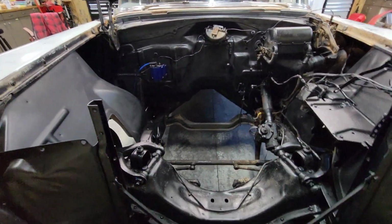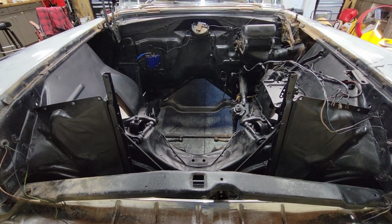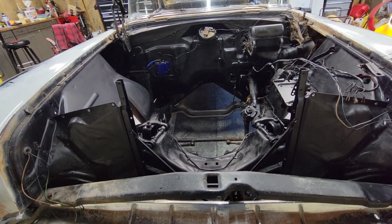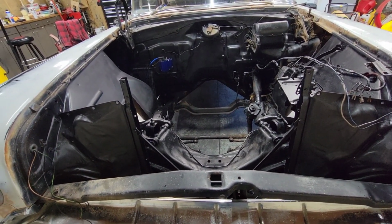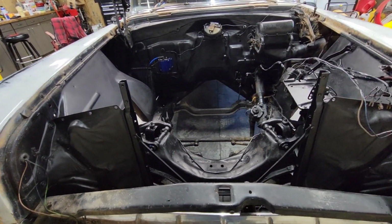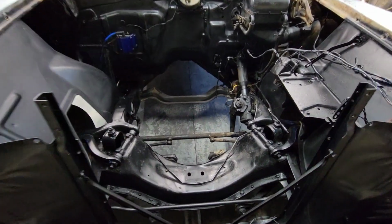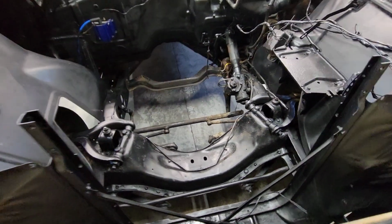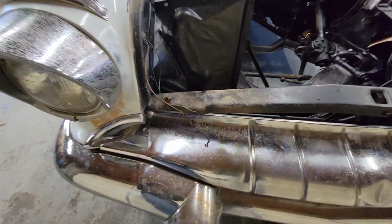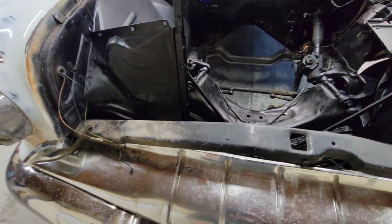But again, I have planned on this for a while, making sure the underbody, and that'll all get done once I get the new floor pans done in the front. Once those are in, that's whenever I plan on doing it, sometime this summer, hopefully, when it's nice and warm. But just wanted to show you, I did go ahead and do that. Again, I ran out of some of this. And it is clean. That's what's left there.